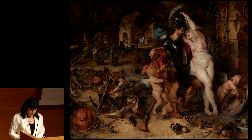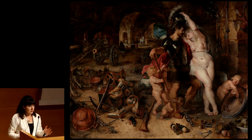I think Rubens was also interested in including the second theme of the painting, which is an allegory of touch. So he's coming up with a pair of figures that are pressed together. So the cold armor against the warm flesh of Venus.